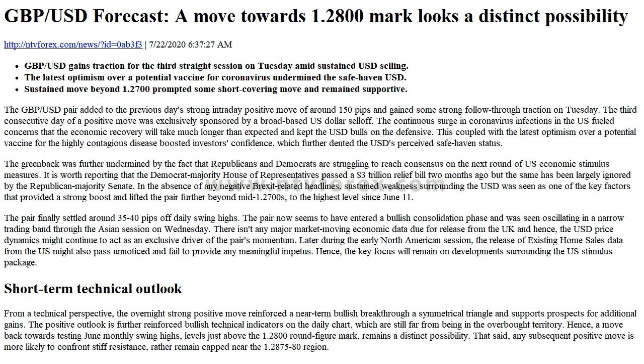Later during the early North American session, the release of existing home sales data from the US might also pass unnoticed and fail to provide any meaningful impetus. Hence, the key focus will remain on developments surrounding the US stimulus package.